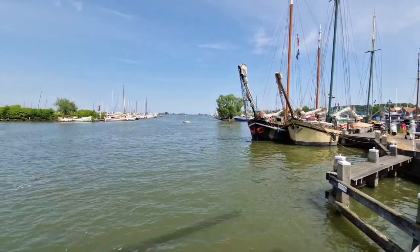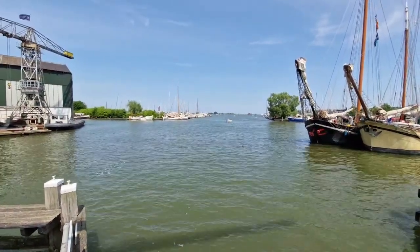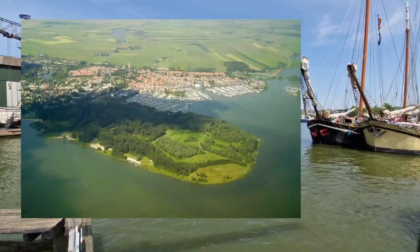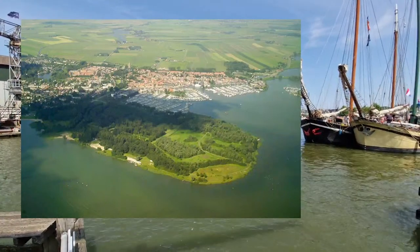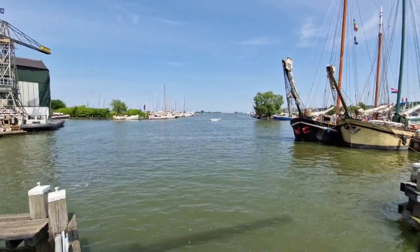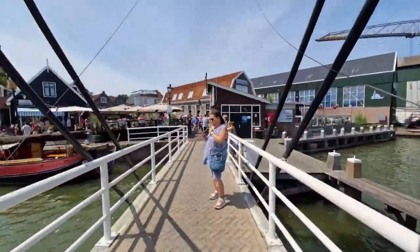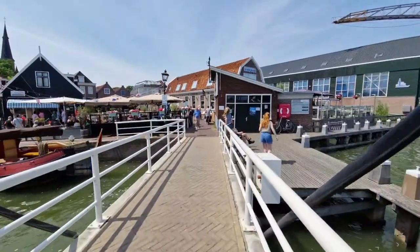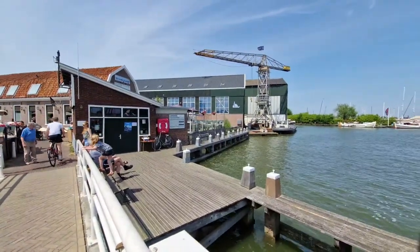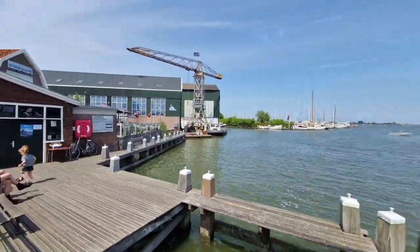By the way, let me show you the aerial photo of Monnickendam so you can understand much better where we are now. This is Monnickendam from the air. Also, Marken Island is not far away. From Volendam, you can visit Marken Island by ferry. I think there must be a ferry from here also. And I think there is a hotel room here next to the area.